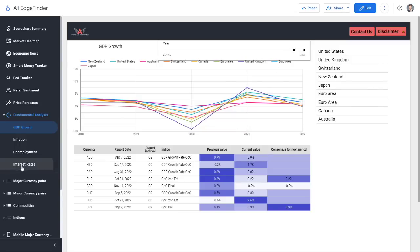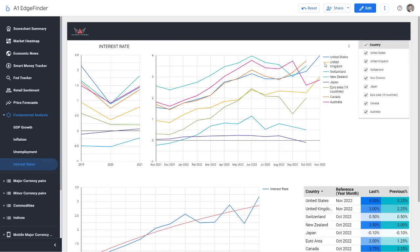We could take a look at interest rates. This is a huge one. A lot of people like paying attention to the interest rates, right? Because higher interest rates, more attractive for the currencies. You wonder why the US dollar is so strong. Well, their interest rate is higher than the other places, and it's attracting a lot of foreign investment. This is what I mean when I say fundamental analysis made simple for the average trader.